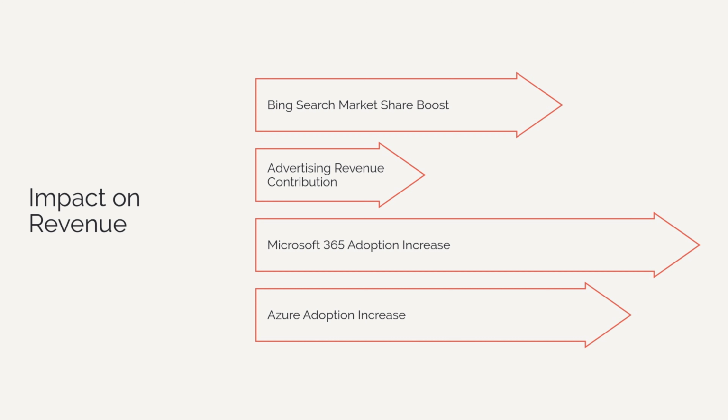Microsoft Edge's impact on services revenue is significant. Through Bing integration, Edge contributes to advertising revenue and boosts search market share. More importantly, Edge plays a role in driving Microsoft 365 and Azure adoption by offering an optimized browser experience that encourages businesses to stay within the Microsoft ecosystem. This long-term engagement translates into sustained revenue growth for Microsoft.